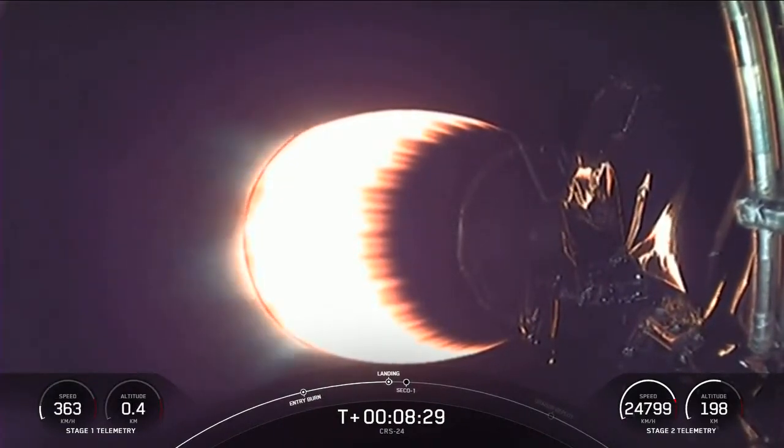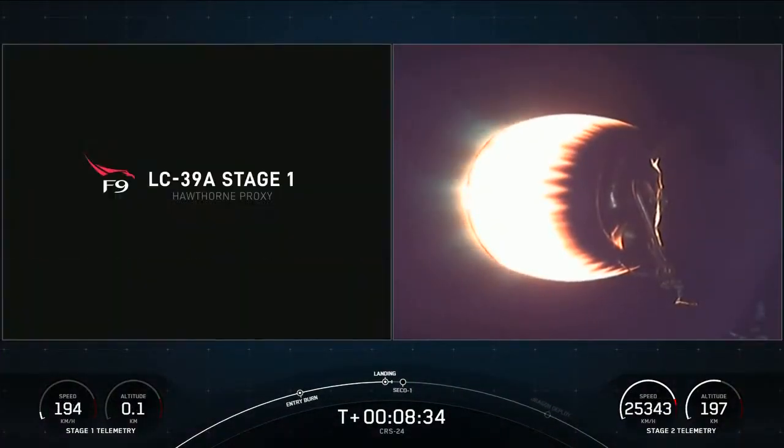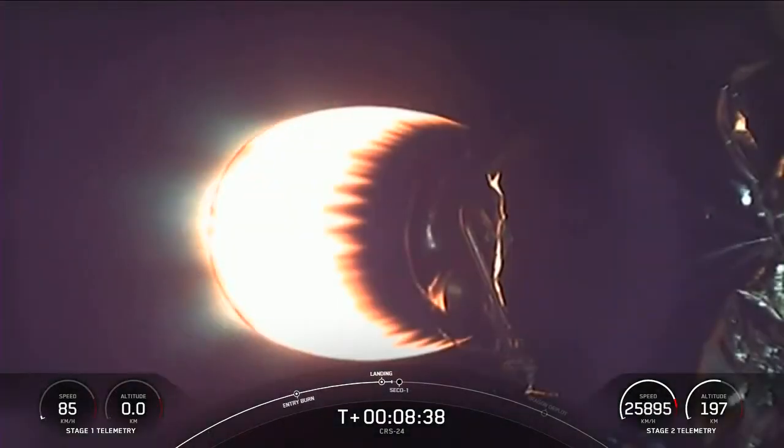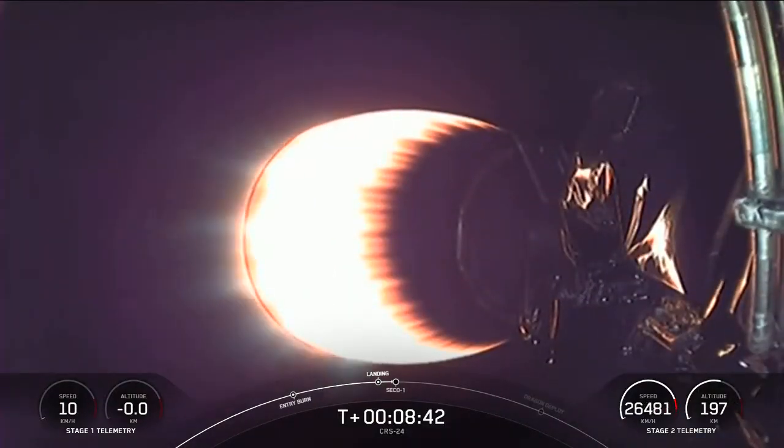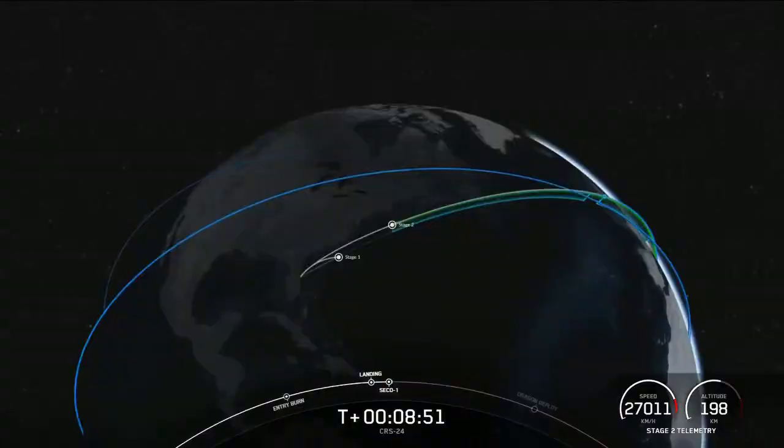Stage 2 FTS is safe. We don't have views of the first stage right now. Looks like we got it back, and the landing burn is currently underway. Stage 1 is landing, leg deploy. Invac shutdown. Stage 1 landing is confirmed.